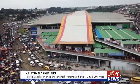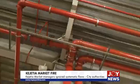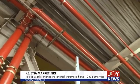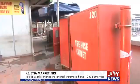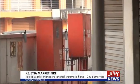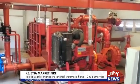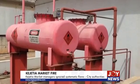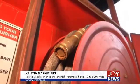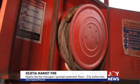The fire defenses of the Kejetia Market have been designed to allow fire to be fought from within, with the installation of smoke detectors to sniff out fires and sprinklers to suppress any outbreak. There are additionally 350 hose reel cabinets fitted with hose reels operated from a central fire pump designed to supply controllable volumes of water to fight fire. In each of these 350 cabinets is installed a fire extinguisher to deal with any eventuality.